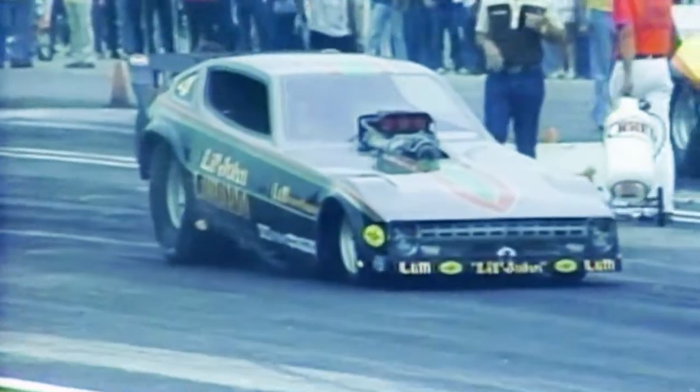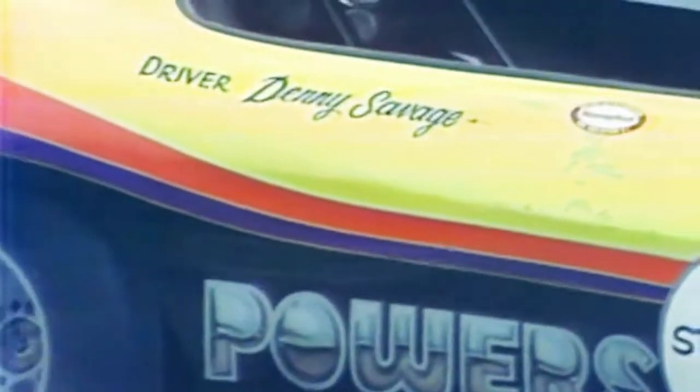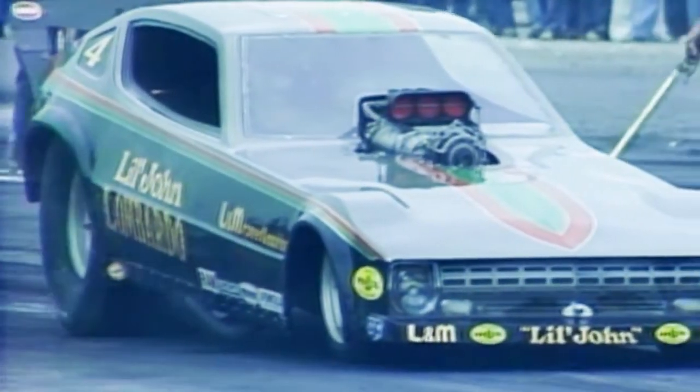Semi-final racing in funny car, the pace picking up a little bit here. The skies have been cloudy all day long and the weather conditions are beginning to worsen. NHRA trying their best to get this event over. Denny Savage driving John Powers' Camaro car. This funny car racing against little John Lombardo.